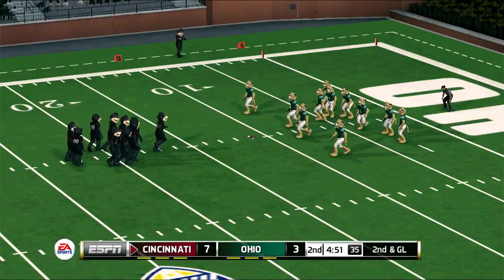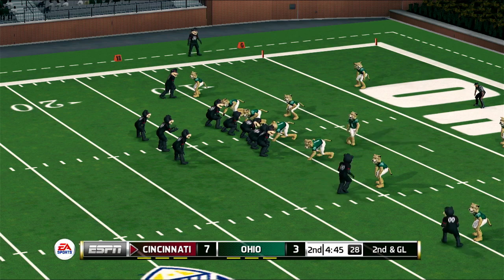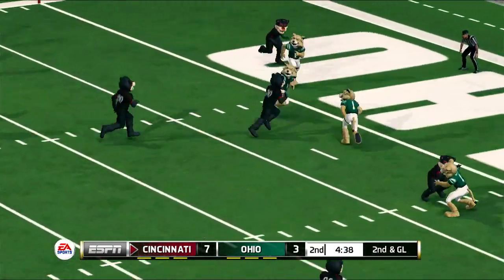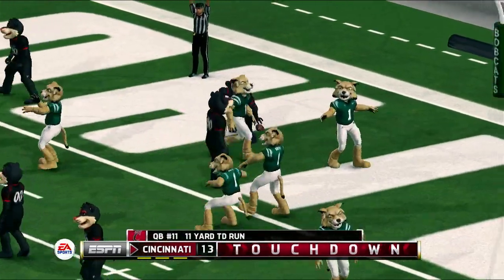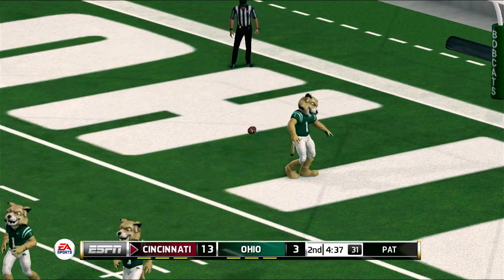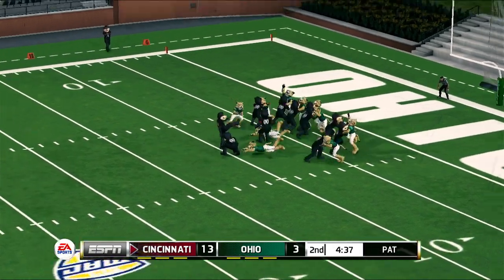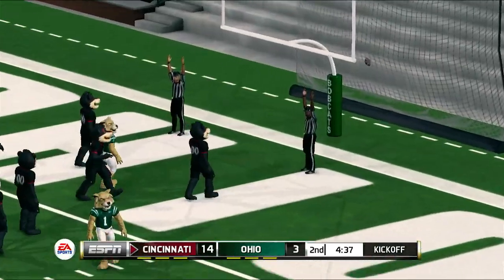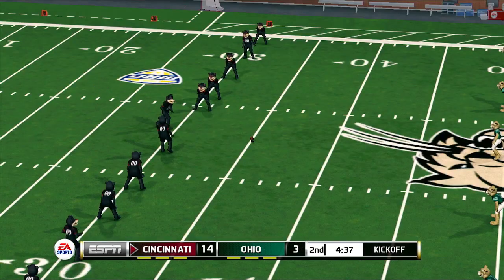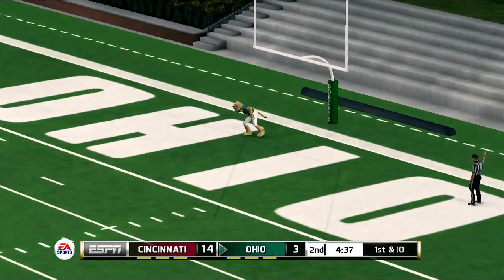And this is the ninth play of the current drive. He's scrambling, and he's going to run this one in. Touchdown. And he hits the PAT. So a 9-play, 75-yard drive, and a touchdown as a result. Looks like they're ready for the kick. Nice kick, plenty of distance. This one's going to be down in the end zone for a touchback.